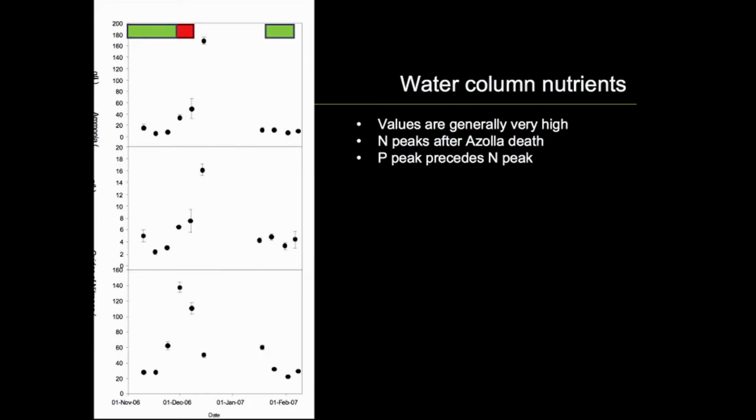As soon as we saw the death of the Azolla, there was a huge spike in the ammonia and in the nitrate. Incidentally, the numbers are pretty high, particularly for ammonia. They're pretty high for a creek anyway, but you can see going from 20, 30 micrograms per litre up to 180 just after the death of the Azolla. So the death of the Azolla triggered, or immediately after it, there was a huge pulse of nitrogen in the system.